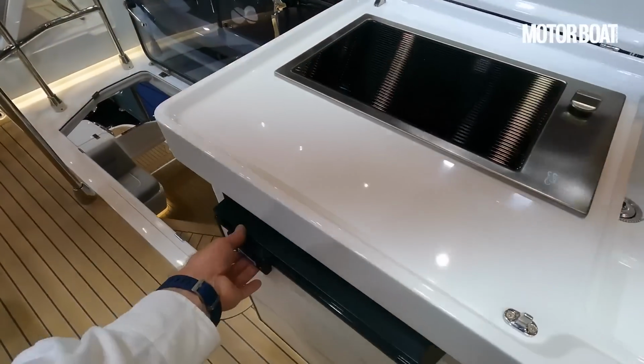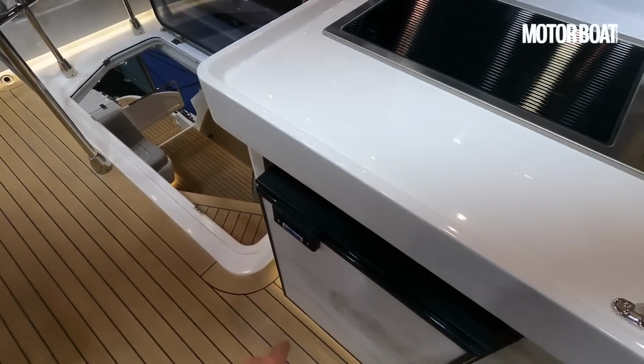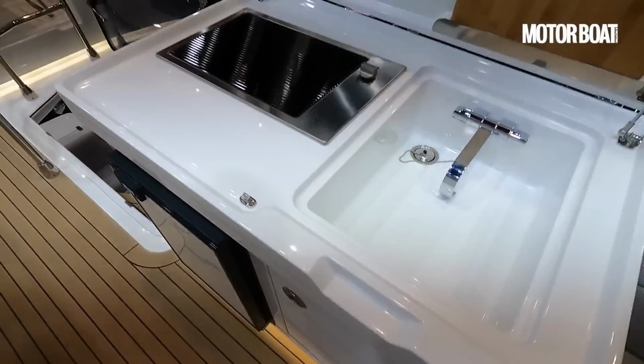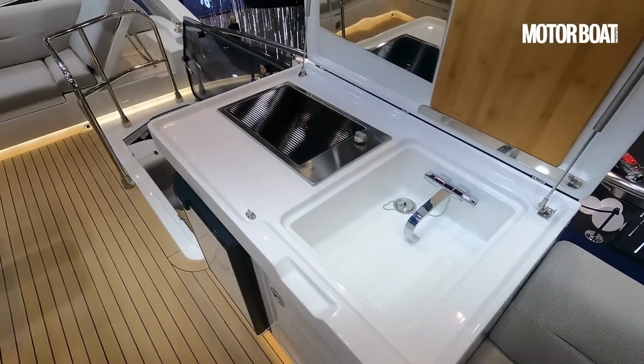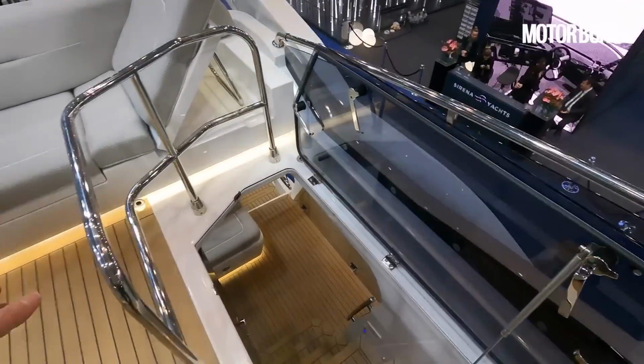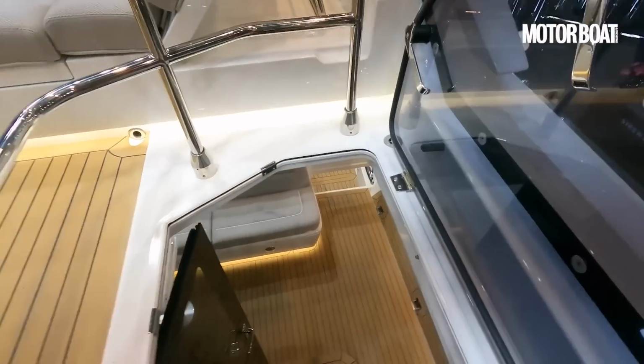Got a little grill up here, fridge underneath. I won't bother opening that. And then more storage underneath there. So everywhere you are, you've got 3 different cooking stations on this boat. You've got this one, you've got the one on the bathing platform, and of course you've got the one in the saloon. So let's go down and have a look inside the boat.